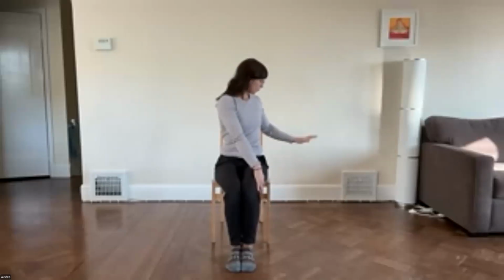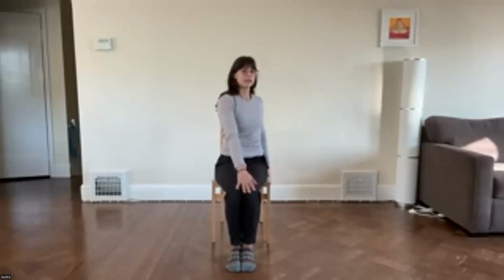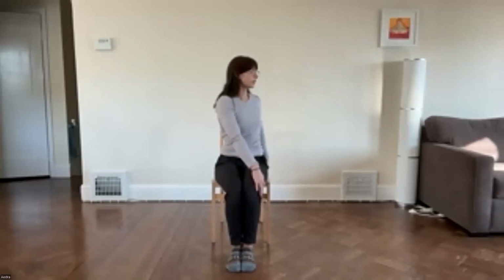So left hand goes outside of the right leg, right hand goes to the chair. Again, imagining you're still squeezing that $100 bill, or if your legs are separated, then you have that magnetized feeling of the knees coming towards each other. Few breaths here, noticing where your breath goes when you're twisted.